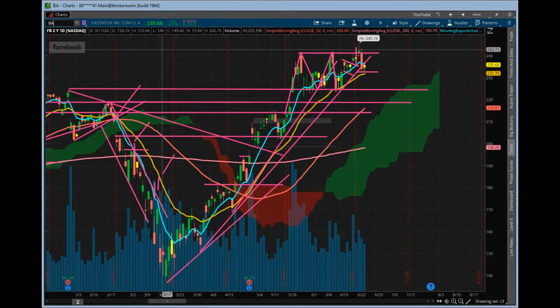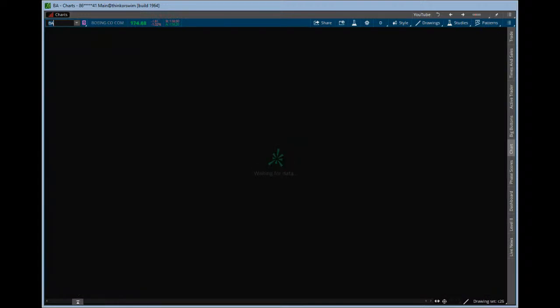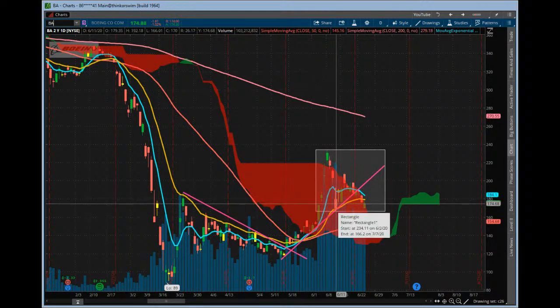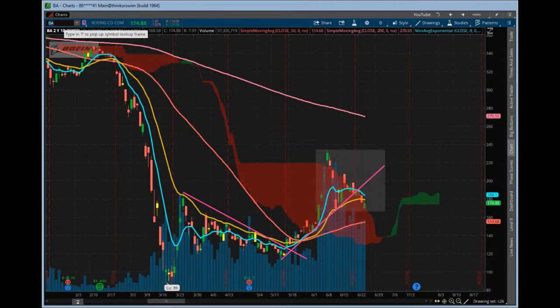Boeing, we just looked at, just sliding down the cloud right there. So let's see how that holds. A breakdown below this candle right here could start to be really interesting. That's 166. So see how that holds on Boeing.